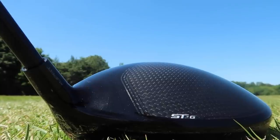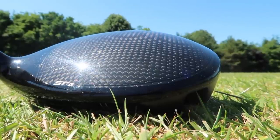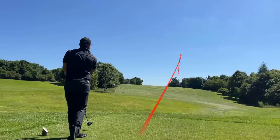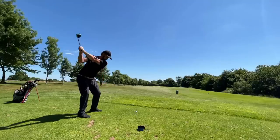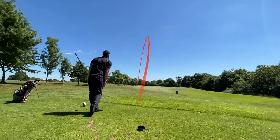Yes, you could go and get fitted for a Stealth or a Rogue ST or a Ping G425 for £450, but then your swing changes because you play off 22, or you've only been playing the game for 6 months or so, or a year, and potentially you haven't even got a handicap yet. Therefore, you're potentially getting all the forgiveness technology that everyone talks about, even though over the last 5 years, I think no difference has been made.